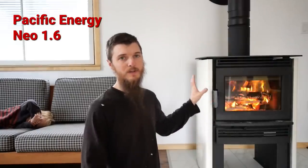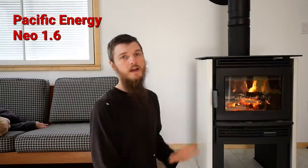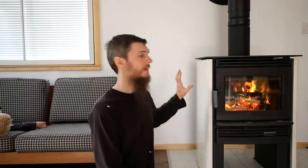So as a quick update for those who just joined us, this is a Pacific Energy Neo 1.6 wood stove. The reason we chose this wood stove is because of the modern look. We really like the style of it, but also because it's designed for really close clearances to everything around it. So it can be really close to the wall, really close to furniture, and it's designed to be within 8 inches of things without being a fire hazard.